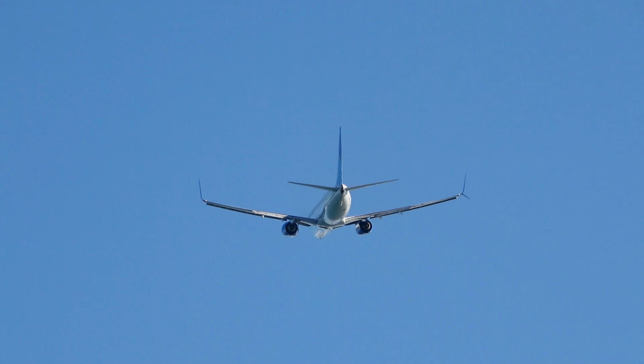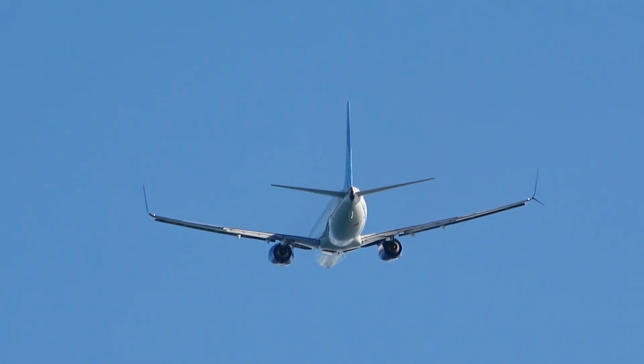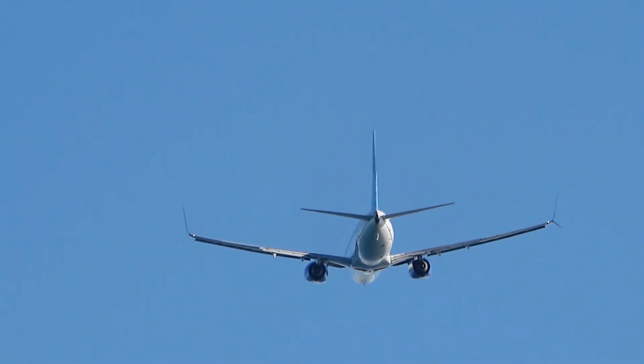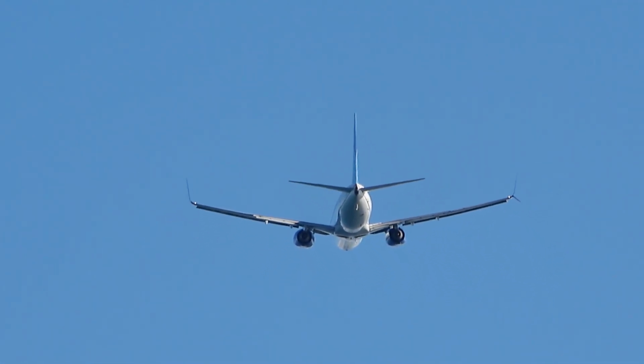Runway 2, for inquiring minds, is 6,998 feet. So not overly long, that's for sure.